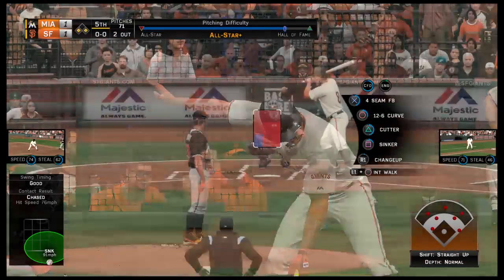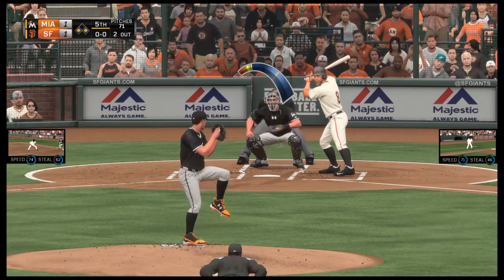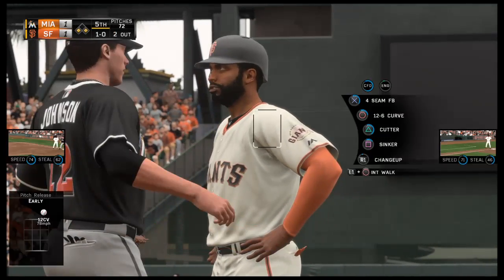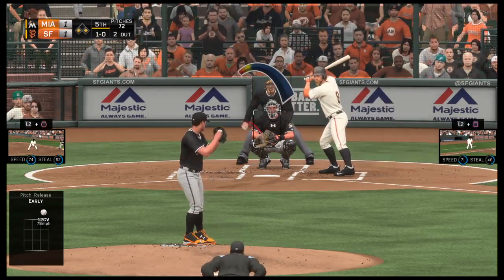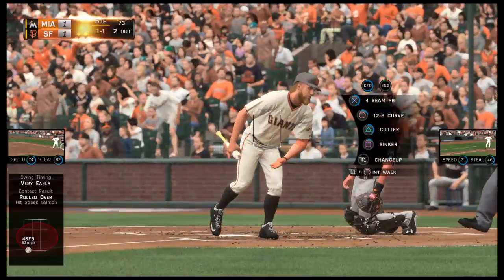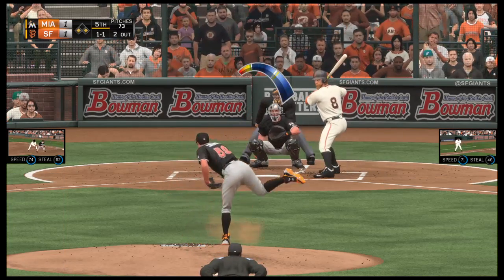Hunter Pence digs in, and we'll see what he can do here with 2 on and 2 out in the 5th. Yeah, a couple of ducks on the pond out there looking to make that trip home. This is a big 2-out AB right here, guys. A bit high there. A ball and no strikes. Can't sit back long enough, and the count evens up at 1-1. Looking to minimize the damage here.